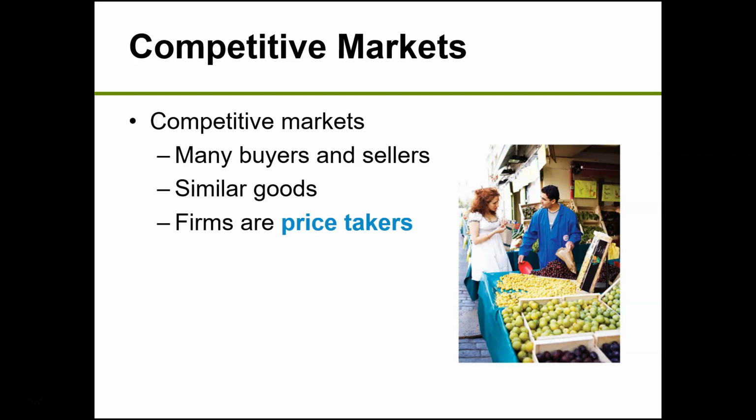If the seller decides, oh, I would rather get 51 cents per can, what are the buyers going to say? No, thank you. We'll go to your neighbor who's selling identical beans for just 50 cents, right? So no buyer and no seller has any control over the price. Everyone is a price taker. Where do they take that price from? They take it from the market.